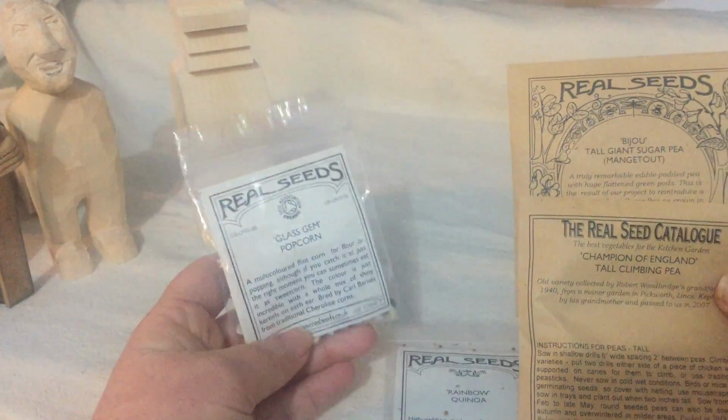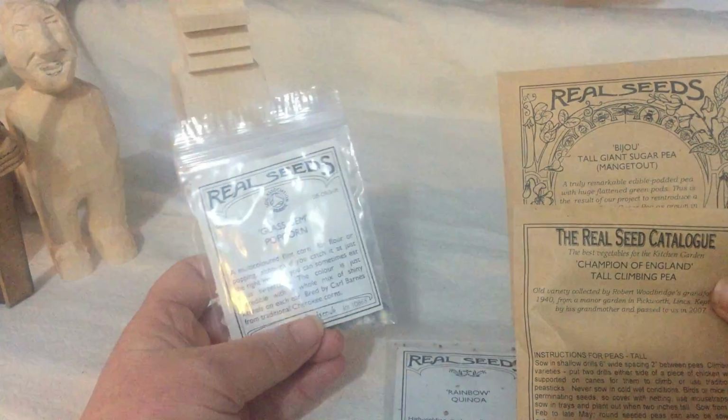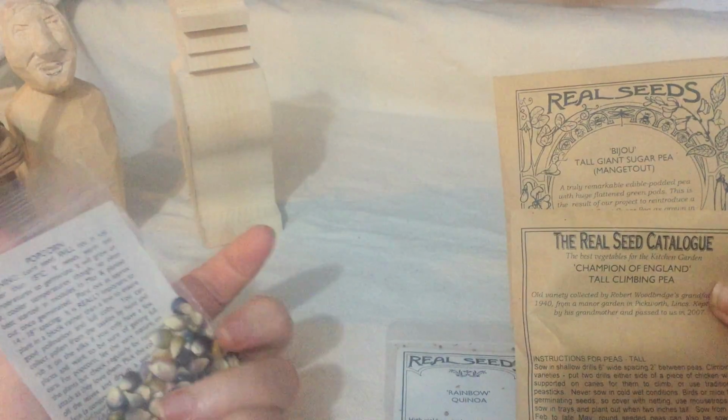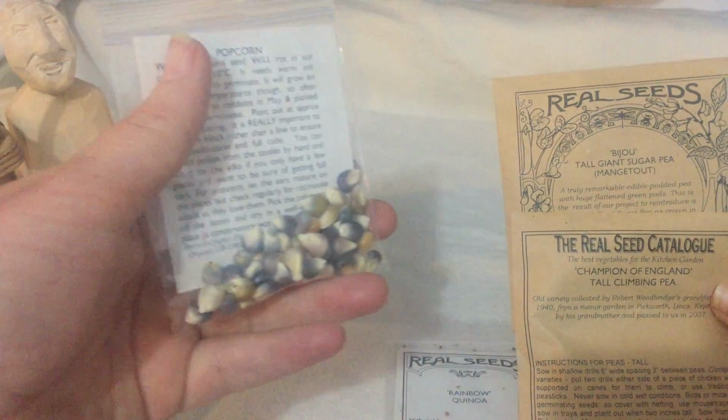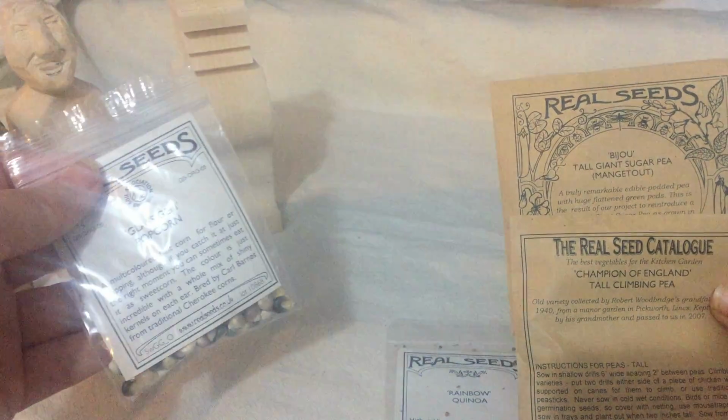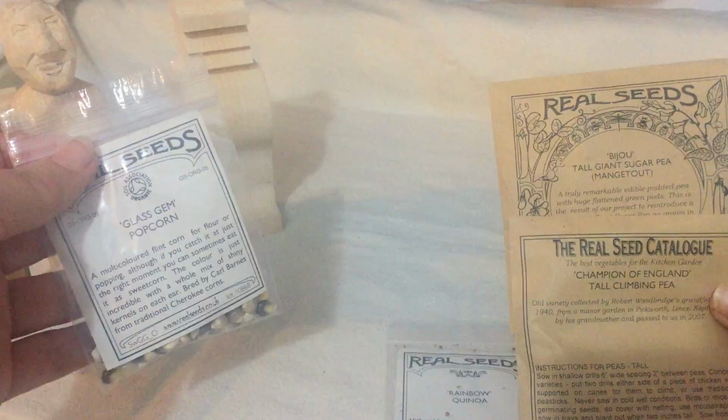Usually we grow corn every year, but I thought this year, instead of growing corn on its own, we'll just grow the glass gem one that has lots of different colors on the cob. And this is for popcorn, so we're growing our own popcorn. Good one. I like that one, so we'll have a go at that one.